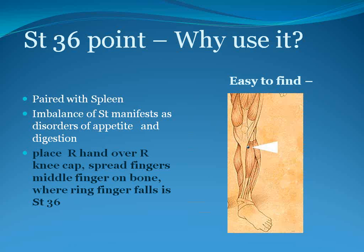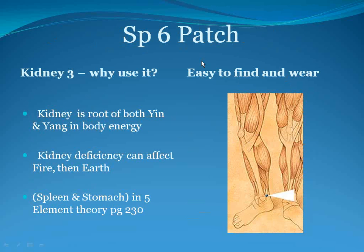So let's have everybody try this. Put your right hand over your right kneecap with your leg just slightly bent. Let your middle finger go down the shin bone and spread your fingers loosely, and where your ring finger falls, that's stomach 36. Anybody have trouble with that? Any comments there, Lily? Don't see any. Okay, super. If so, just let us know and we'll go over it at the end. I think we'll have plenty of time.